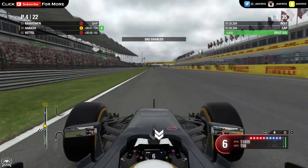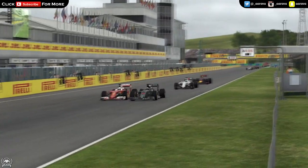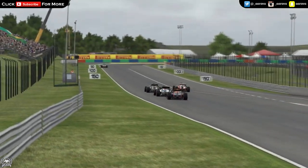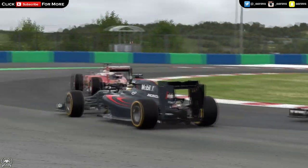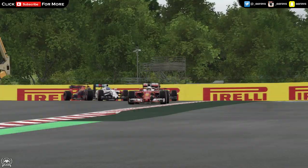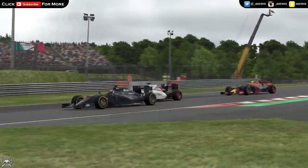So me and Massa have made the most of that start. We're up in P4 at the moment, but now Vettel comes back at us a few laps later down to turn 1. He's overtaken Massa already, and he's overtaken me pretty easily. We go a little bit wide into turn 1, also allow Massa to come through, so not the best start from us in these opening laps.